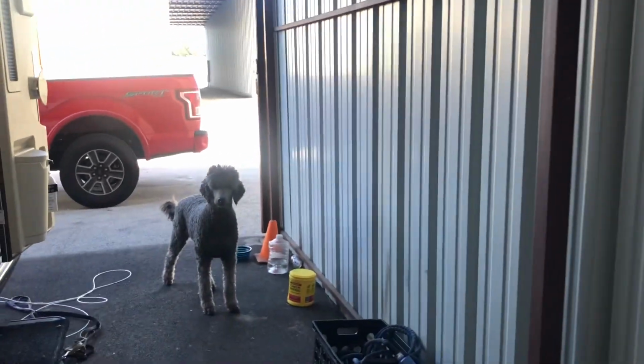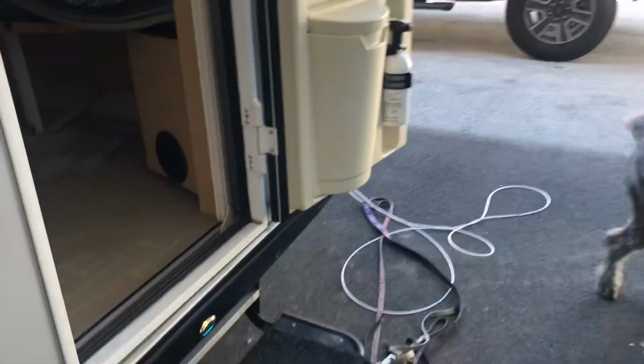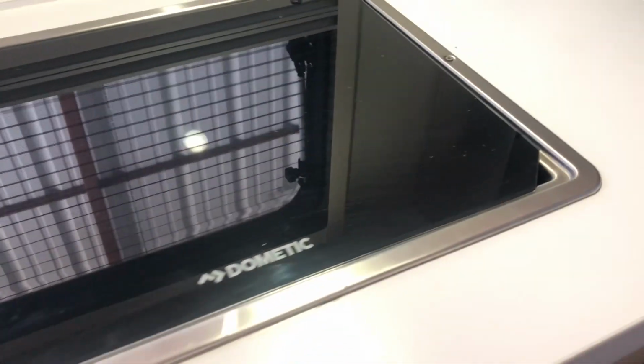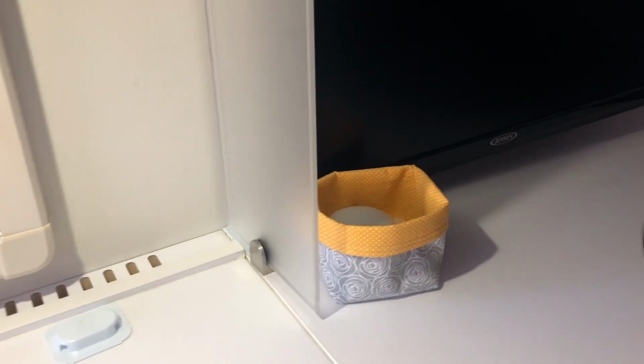Dang it. What are you doing, Mr. Smarty Pants? Let's go in here and look for ants. Come on. Okay, we got this on, this on. Let's look for ants. Come on, Jupe. That's a dead ant. That's a good sign. I kind of had a feeling they'd be gone because there's nothing for them to eat. And I knew they'd probably have to move out.